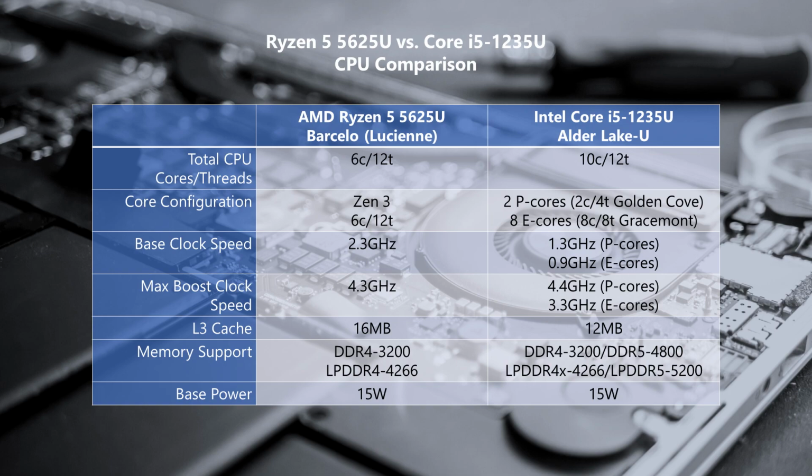We can also see with the P and E cores that there are different base and boost clock speeds available to these cores, whereas on the Ryzen 5, the clock speeds are effectively the same for all of the cores on the chip. The Ryzen has a somewhat larger level 3 cache, 16 megabytes versus 12 megabytes, but does not support the DDR5 memory which is available for these Alder Lake-U based chips. That being said, our test systems are both DDR4-3200 based, so there is no memory difference between them as tested. Finally, the base power consumption for these is 15 watts, although with boosting under certain conditions, it does exceed this on both chips.